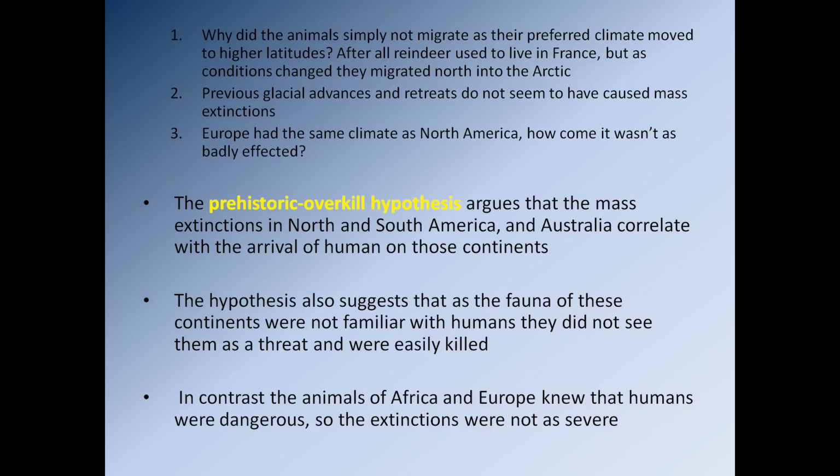Question number 2. Previous glacial advances and retreats do not seem to have caused mass extinction. As we discussed in the previous lecture, the glaciers didn't just move forward in one event and retreat in one event. There was lots of variation. For a period of time, the glaciers would advance, then retreat, then advance, then retreat. And none of these advances or retreats appears to be associated with any kind of extinction, even a small one. So that brings about the question of, why at this final retreat did all of a sudden it cause a mass extinction?